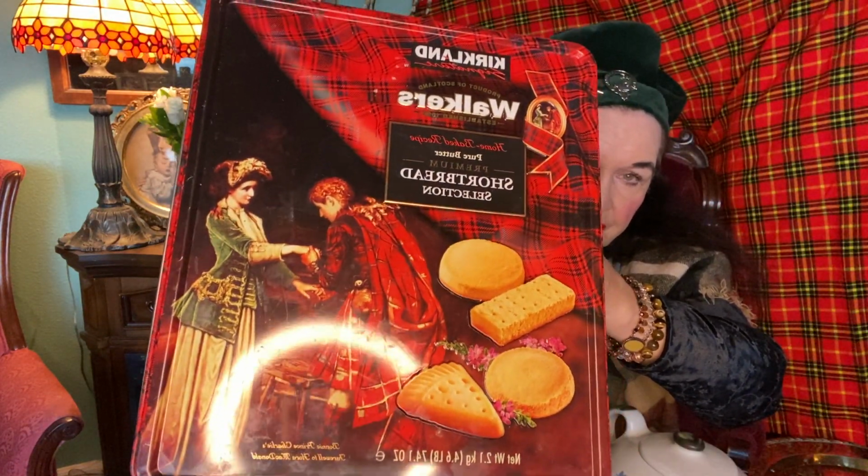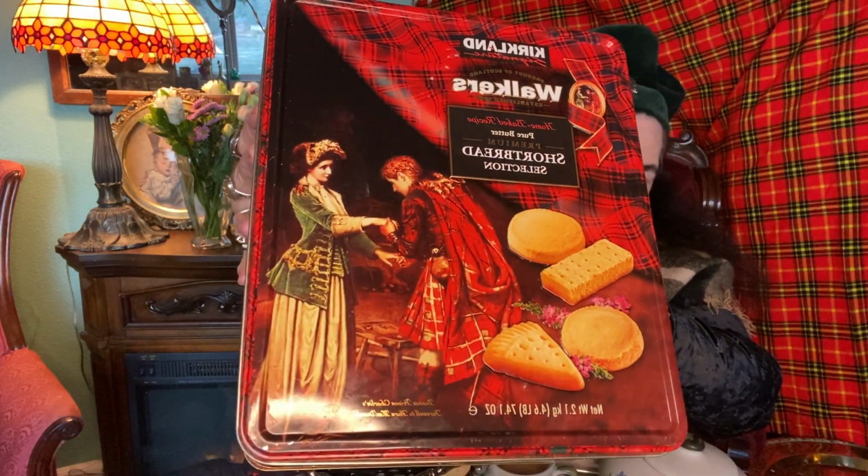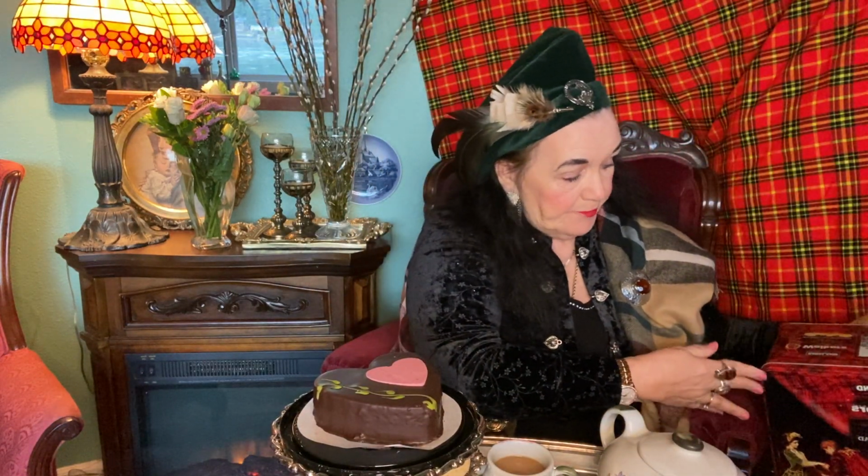And that is the picture of Flora MacDonald and Bonnie Prince Charlie. And we're going to talk about that story today a little bit. It happened far up north on the Isle of Skye.